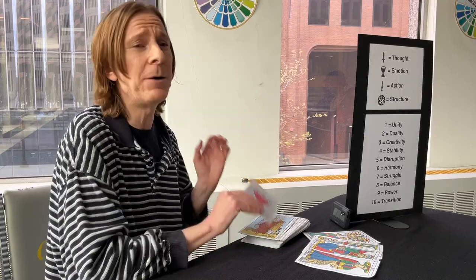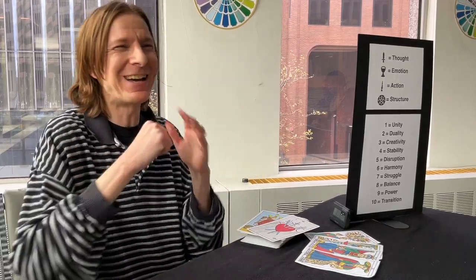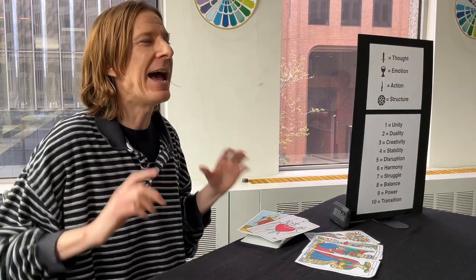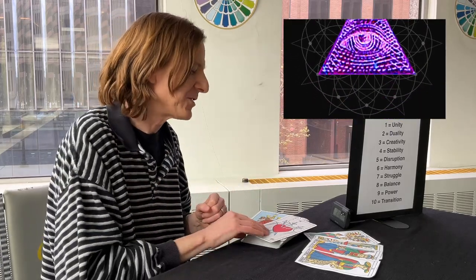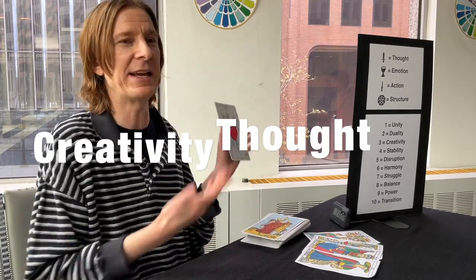Okay. Now, we get to three, and three is a magic number. With one, we've got a point, right? With two, we've got two points, now we can make a line. With three, now you can make shapes and have sacred geometry and lots of magical, cool things happen. So three is creativity, and swords are thought, so creativity of thought.